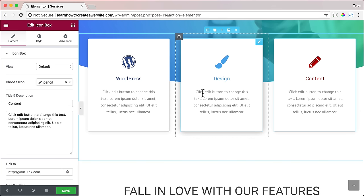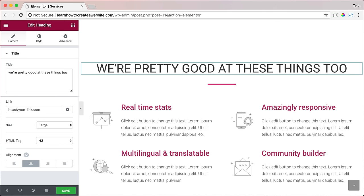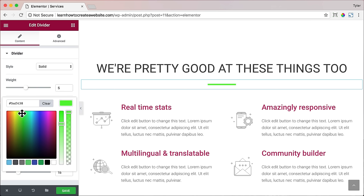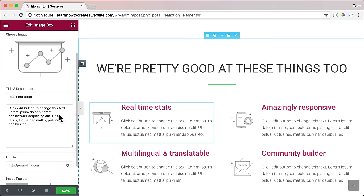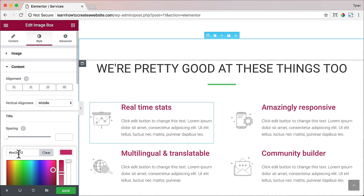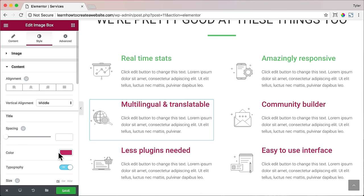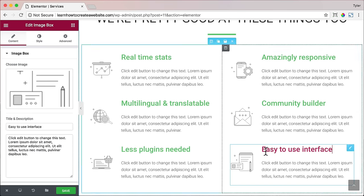Now what we can do is change the second headline. Instead of fall in love with our features, we can say we're pretty good at these things too. And we could click this line here and we can make it a different color or of course type in any color that we want. And we can click on this real-time stats and change the content if we want, or go to style and go to content and change the color. I'm just going to paste in that same color green as a line, and I'm going to do that for all of them. So I'm just going to speed this up a little bit so I'm not wasting any of your time and make them all that green color.